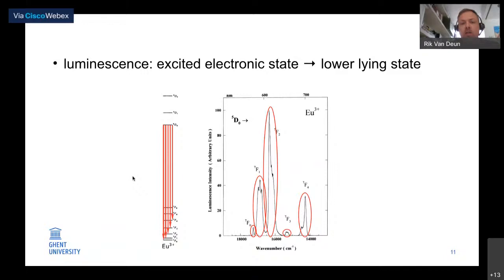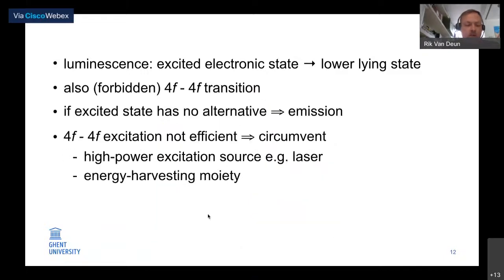Of course, in principle, you can go further, to longer wavelengths, but at that moment, we didn't have the equipment to do that. So luminescence is the transition typically from an excited electronic state to a lower lying state. But of course, these are also 4f transitions, so they should also be forbidden. But if the excited state doesn't have any alternative way of relaxing to the ground state or to a lower lying state, then we will nevertheless see emission. But of course, if you want to get an excited state populated, you have to excite it.